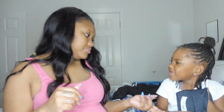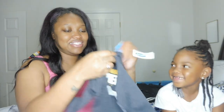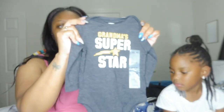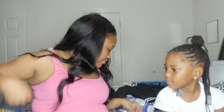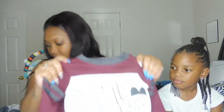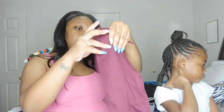We'll figure it out. This is stinking cute. Oh, let me see what it says. This is so stinking cute. Oh, it says grandma's superstar, and it's a 3 to 6 month gray long sleeve shirt. It says grandma's superstar. So that's really cute. Like she said, got different names. Oh, and these go with the wine color pants. Let's see, can I find those again? Here are the wine color pants again.